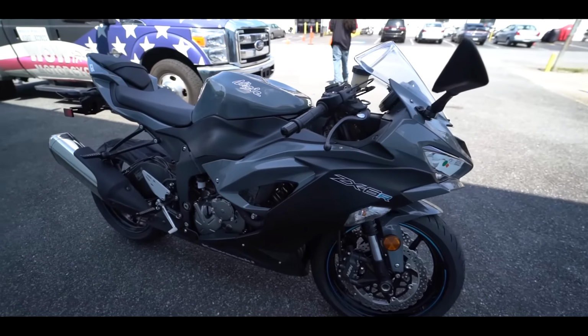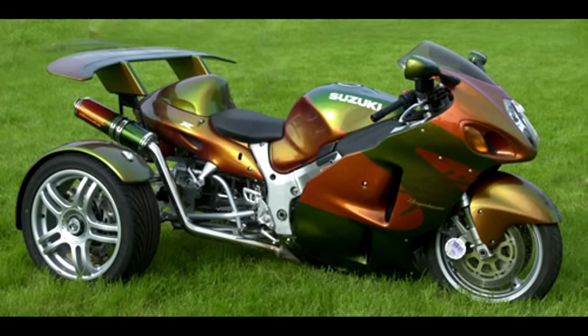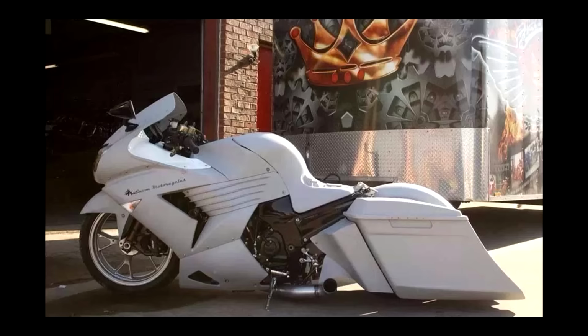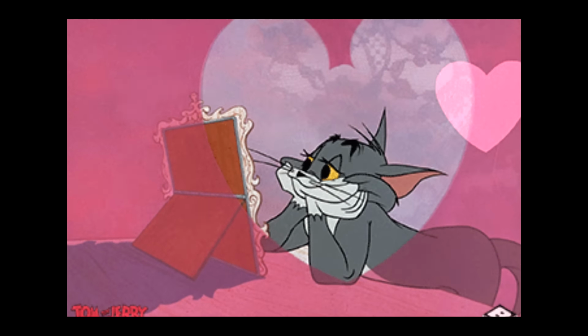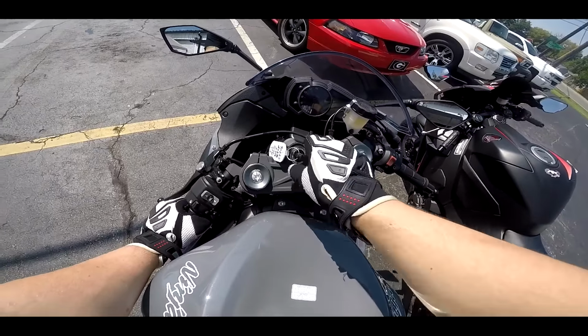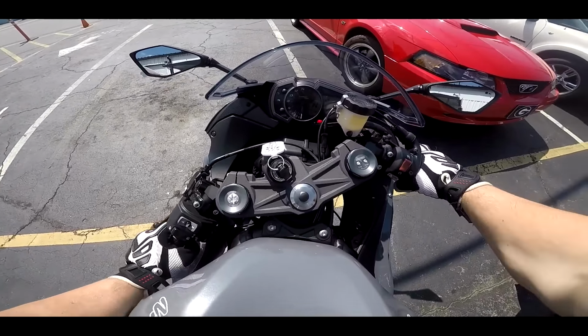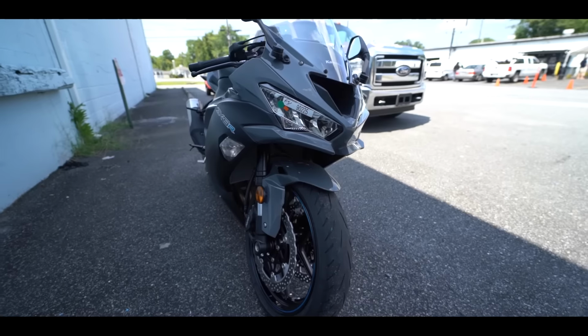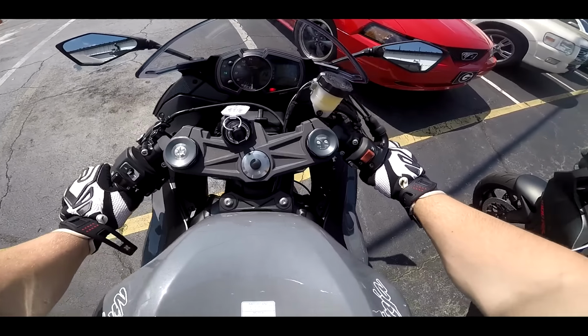Right away, I found this bike absolutely gorgeous. Styling is 100% a personal preference. There are a ton of people out there who look at the Hayabusas or the ZX14s or whatever this thing is, and they go, oh wow, I can't wait to look at that all day, every day. Beauty is purely subjective. But right away, I saw this bike in this color, and I'll be honest, I loved it. The styling, the lines, everything, minus the mirrors, gets me absolutely excited.